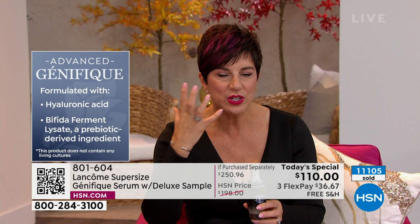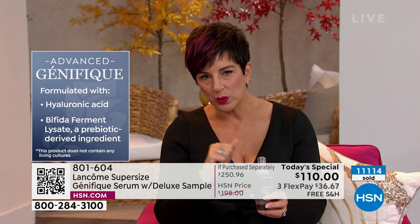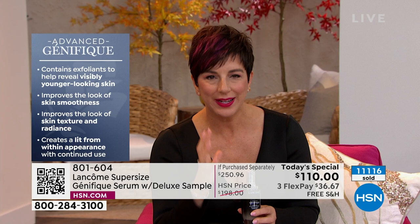Actually, what that is, it's a prebiotic that keeps the good stuff in your skin and the bad stuff out of your skin. And it really creates that really healthy looking environment for the surface of your skin. Now you might be saying, okay, Kara, all this stuff is really cool, but there are so many serums out there. There are literally thousands of them. Why do I need Advanced Genifique? And let me tell you why.